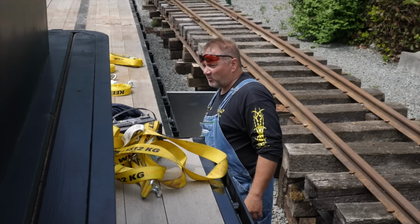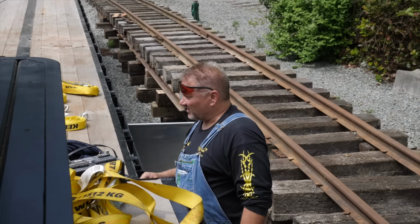This will get pulled down into that wood too. It'll make little divots, so that'll help to keep it from rolling.